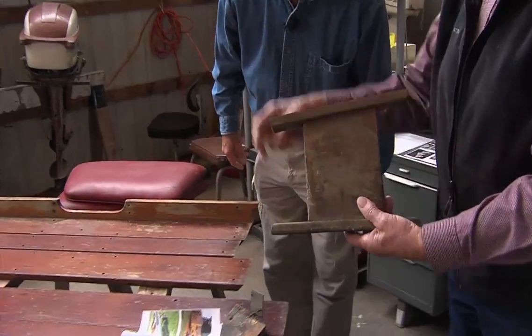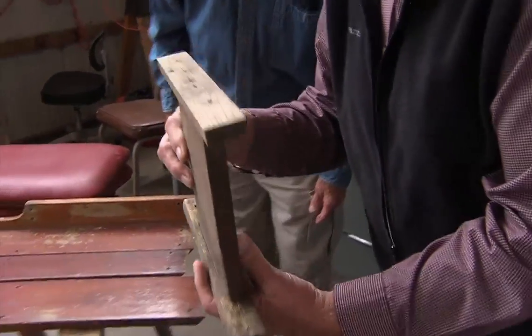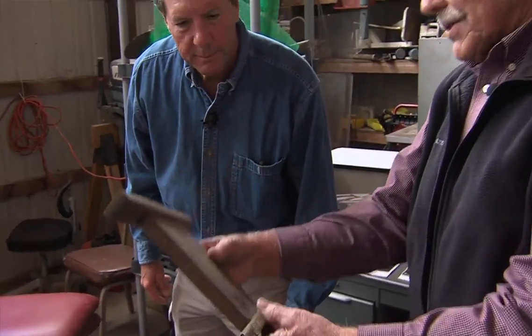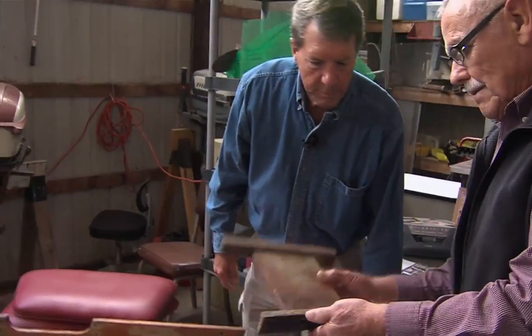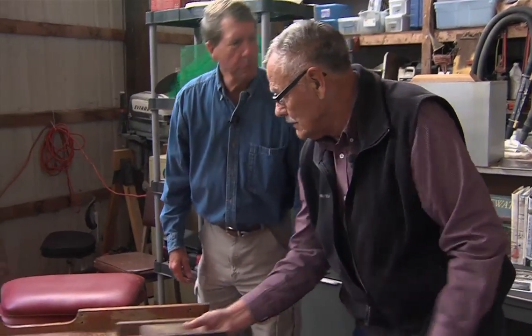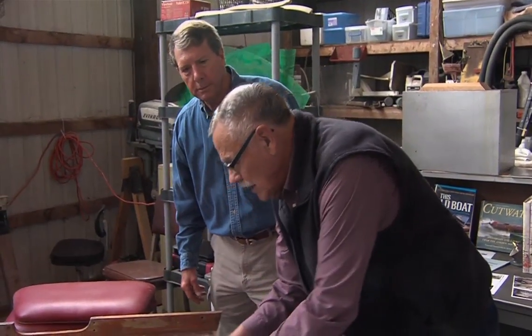This was the little brace piece that sets under the front seat in the middle to give it some strength. Yeah, the bottom as well. I'll have to rebuild that. And what kind of boat did we say this is? Chetek, C-H-E-T-E-K. Very popular boat out of Wisconsin.